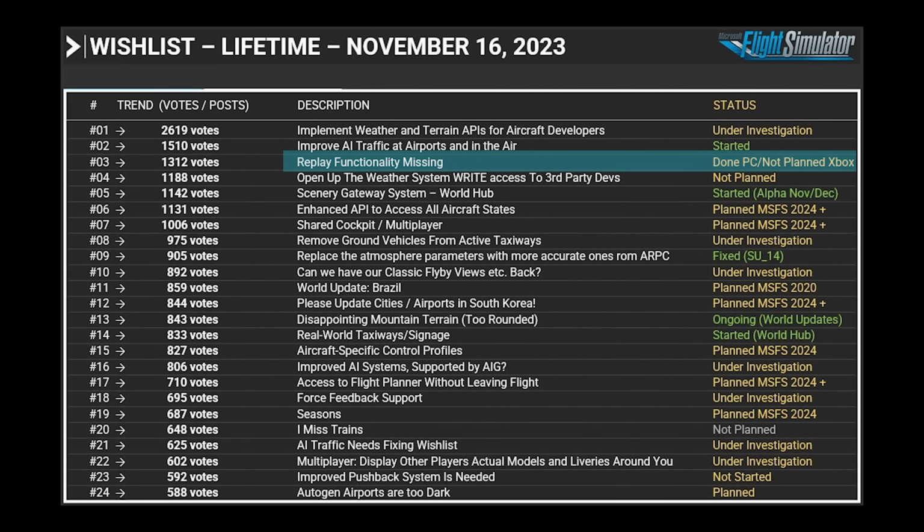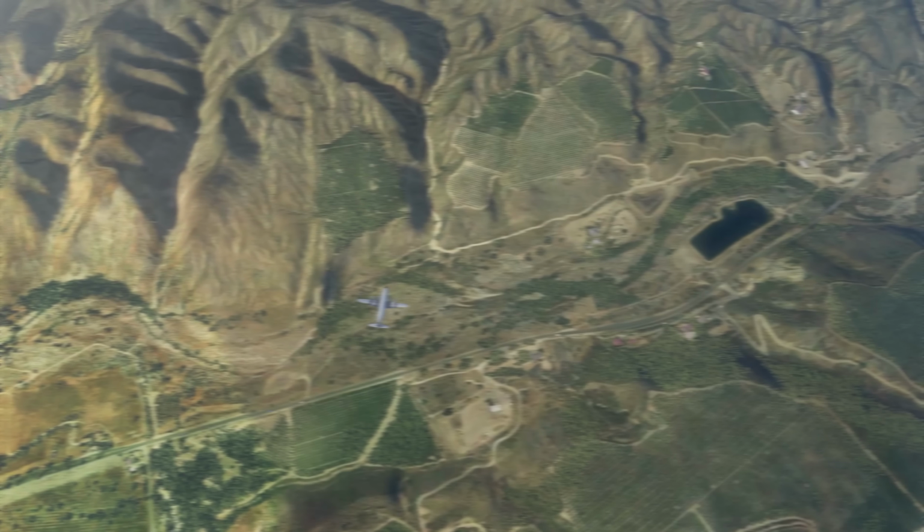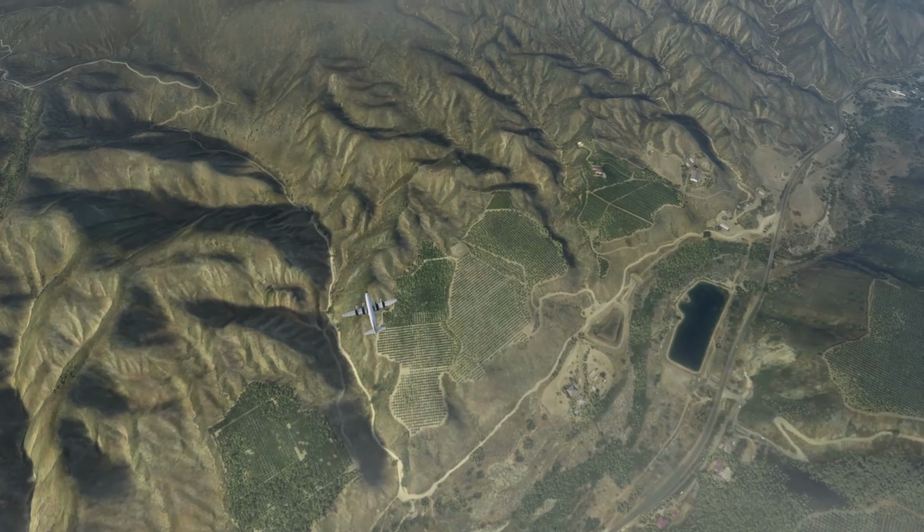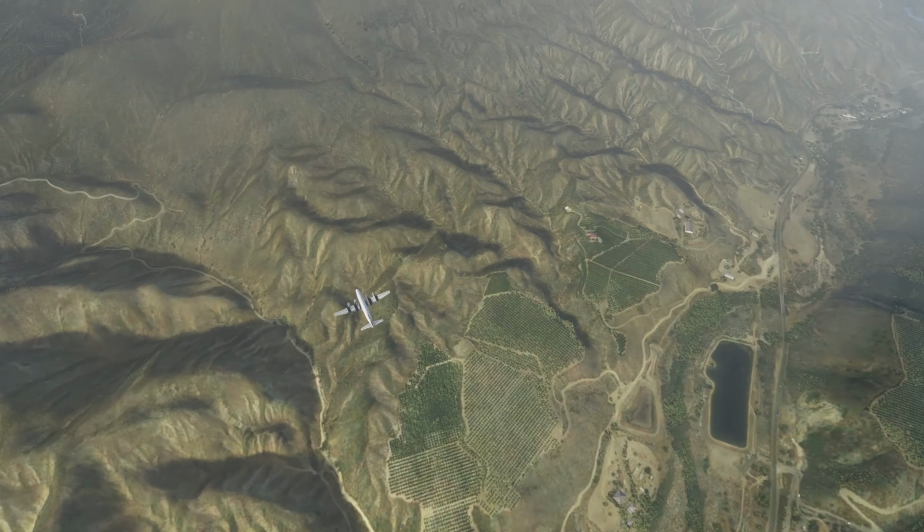So what does that mean for the sim overall when it comes to the replay functionality? Well, the PC version of the sim does still have the experimental version, but I think the experimental tag is very apt. It's not all that good, to be honest.